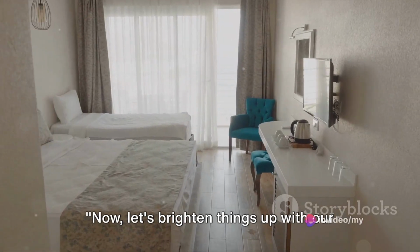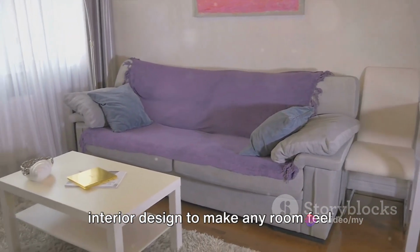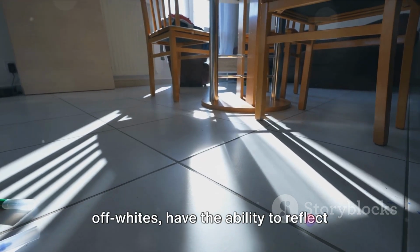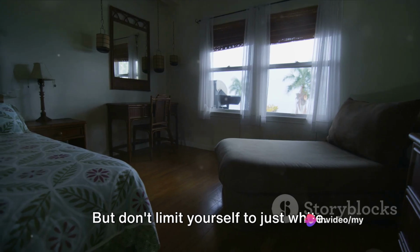Now, let's brighten things up with our third idea: light colors. There's a simple yet effective trick in interior design to make any room feel larger and brighter, using light colors. Light colors, especially whites and off-whites, have the ability to reflect natural light, which creates an illusion of spaciousness and breathability. But don't limit yourself to just white.